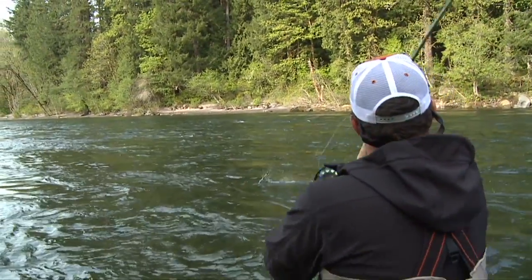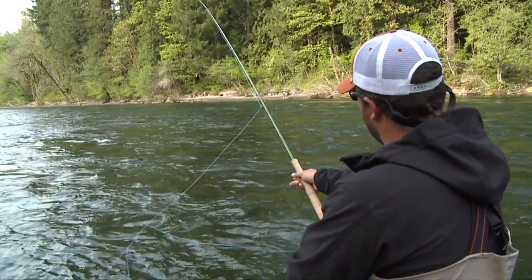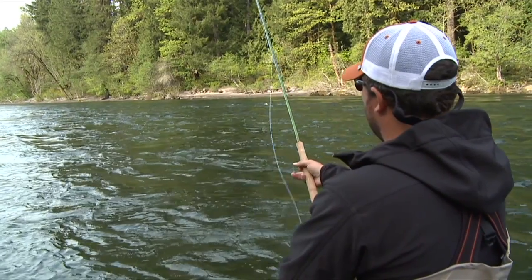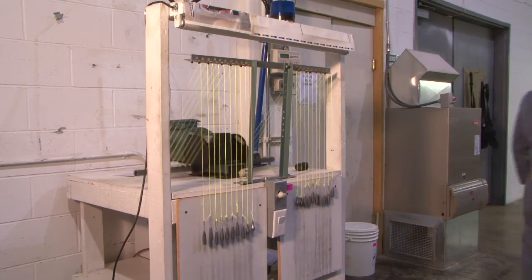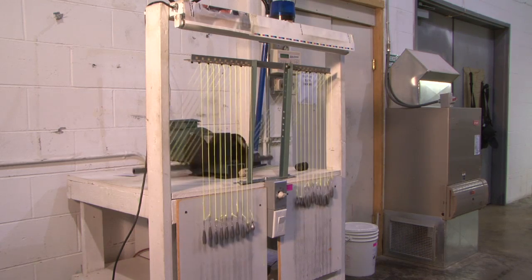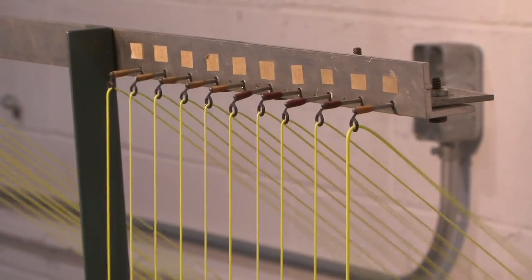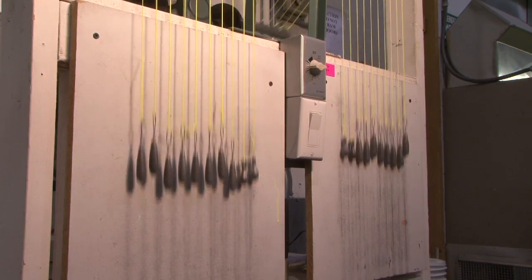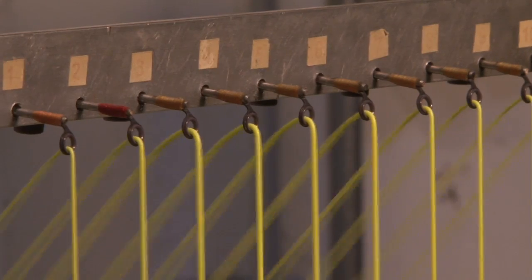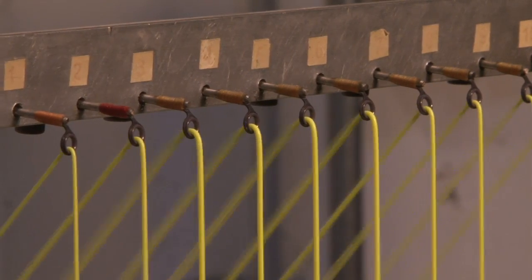Outside of the daily QC tests we run, we also test the durability of a line. The durability test is designed to see how long a RIO fly line will last. During this test, a sample line is cycled up and down through a rod guide using a 50-gram weight as resistance. This test simulates typical wear and tear on the line from casting and fishing.